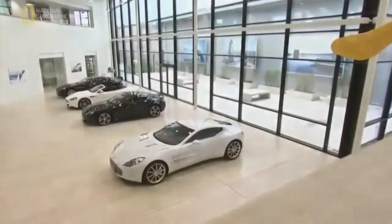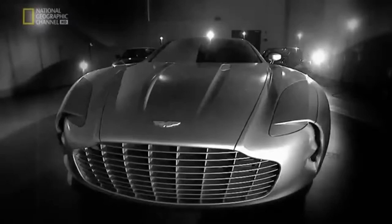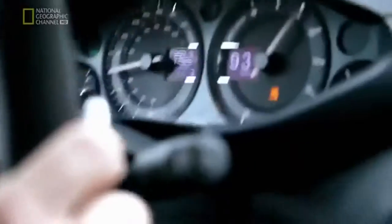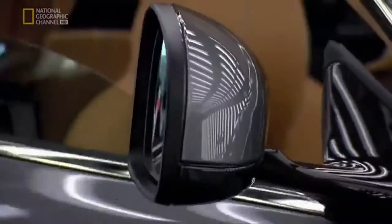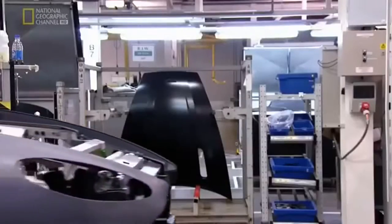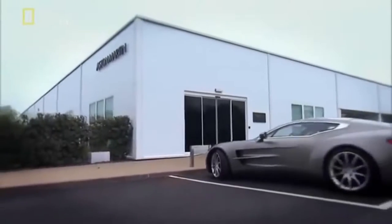When iconic British mark Aston Martin announces it's to create its first ever supercar, the world sits up and takes notice. Particularly as the car, the Aston Martin 177, promises to reach new levels of speed, design, and price. It's the ultimate expression of what Aston Martin stands for. A project, in fact, so specialized that it even involves building the 177 its own megafactory.